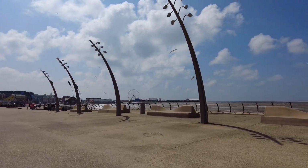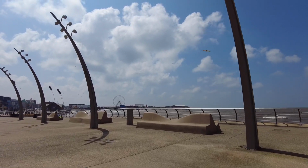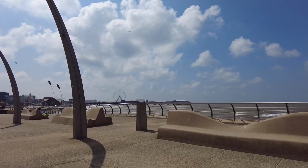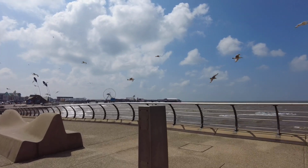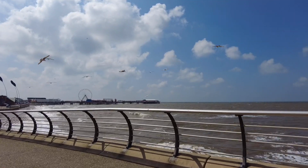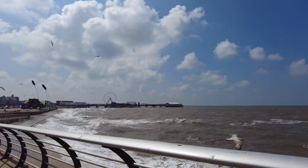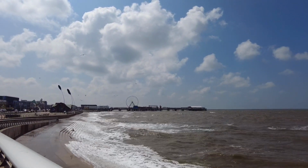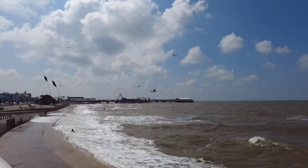Let's go and show you the waves and the beach. Well, can't see the beach because the tide's in. You guys like the sound of the sea. A lot of you live inland, so you can't get down the beach very often.